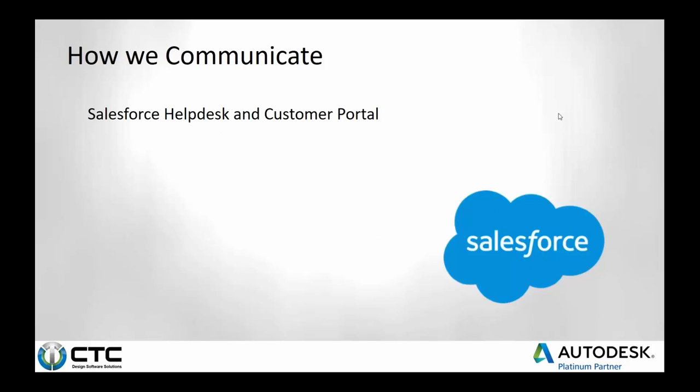So how do we communicate? How do we make this happen? You know, it's not just simply a phone call. There's many methods here. And first is our Salesforce help desk and customer portal. This is our internal system to manage all of our accounting and things like that, but it also has an entire customer-facing portal to it, and this is where we create support cases, and it's where you can interface.